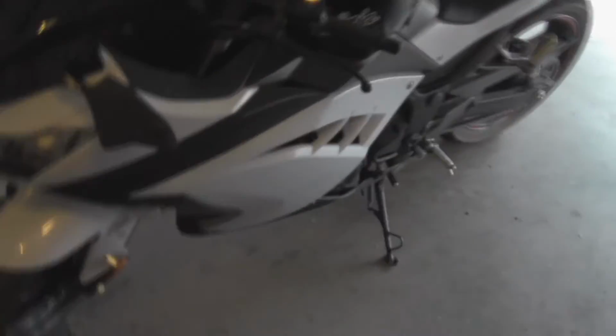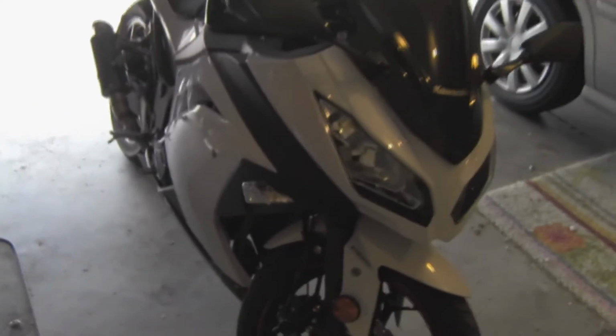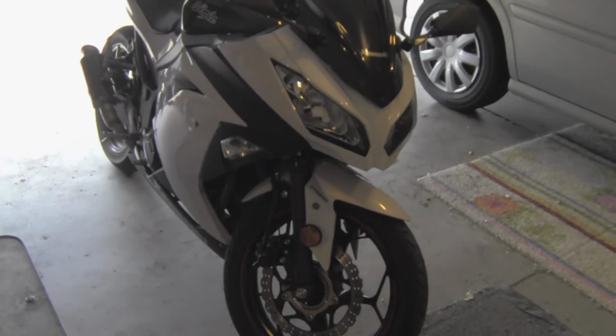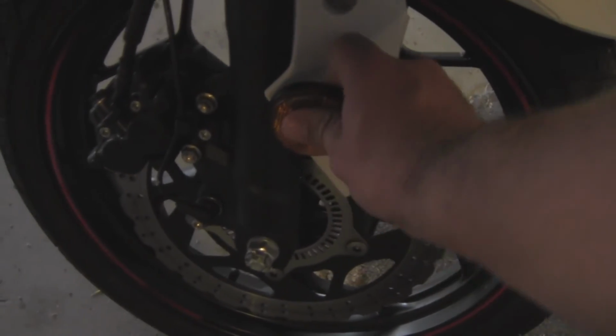There were a few other Ninjas that I was going to look at. One was a 2012 250. It had 1,000 miles on it, but she was asking $4,000 for it. I was going to look at that one if this one didn't pan out to be as good as it was, and obviously it does need a little bit of work. It needs a new little reflector right here, which this one's kind of messed up. Obviously the fairing needs to be replaced at the very least. I'll end up replacing that exhaust with the old one just because this one's just too loud for me. But for what it is, I'm pretty happy with it.